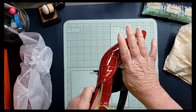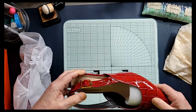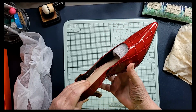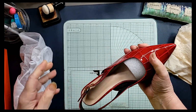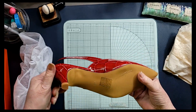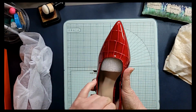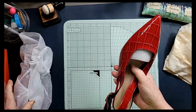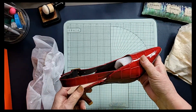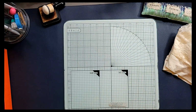Just gorgeous and very reasonably priced, and they have a little heel on them. And yeah, I just fell in love with these red shoes, and I have tried them on already and they fit well, and I'm going to enjoy these. They're not the softest on the inside, but it is not something that I'm going to be walking in all day. I would never walk in shoes like this all day, but for an event, they're perfect.